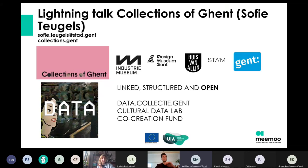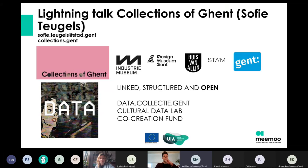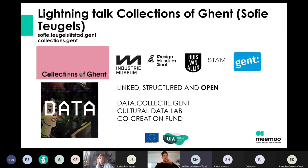The second instrument is the Cultural Data Lab. During the first half of the project, the Cultural Data Lab focused on knowledge sharing, for example. Together with meemoo, we organized a copyright lecture. And in the second half of the project, which is actually starting now, the Cultural Data Lab will focus more on sharing inspiring examples of data reuse by organizing workshops, for example, hackathons and webinars. So that is the second instrument.